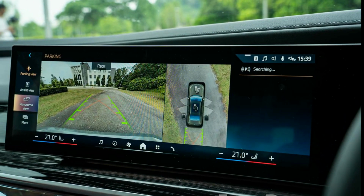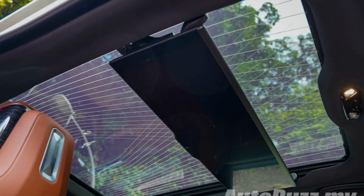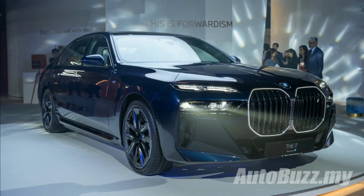The second competitor for the i7 is the Lucid Air, which is an American take on luxury and sports prowess combined. It has more modern 900 volts architecture and bigger storage areas. When it comes to luxury and technological features, the i7 is certainly a class above, but the Lucid costs significantly less.